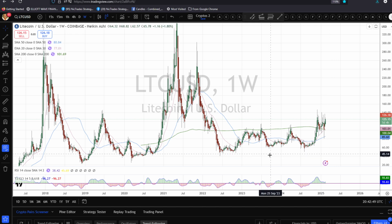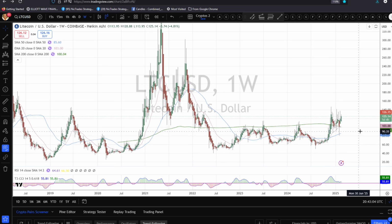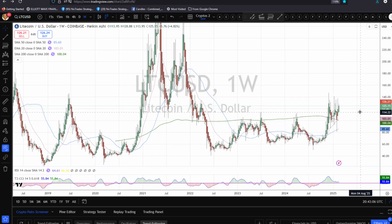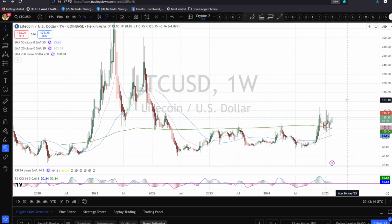But we could argue that this is potentially pretty nice spacing. What I like about this Litecoin chart is in December, when we pushed above this 200-week moving average, each time we pull back into it, we found support and we found buyers. So potentially, this is a bullish sign. For moving average traders, this is a pretty good look.